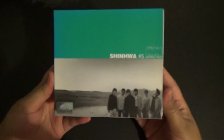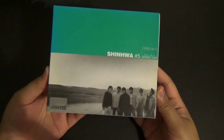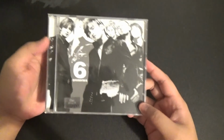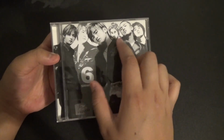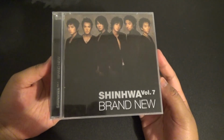Then I think, isn't this their best-selling album, Perfect Man? Or is that, no, it's the next one. This is Shinhwa number 5. Andy came back, Perfect Man. I really like that song. And then Wedding. Oh, they look kind of faded, the ones in the back. Wedding. Okay, that's why. Now it makes sense. Okay, and then we have Brand New, Volume 7.